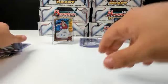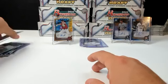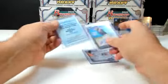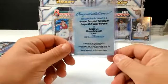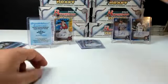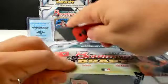Nice. We hit that Brooks Lee. Did we hit a Brooks Lee? I didn't see a Brooks Lee. Did we? Yeah, Brooks Lee. There we go. For the Twins. Let's throw that up on the stand. Twins with a nice one. 8th overall.